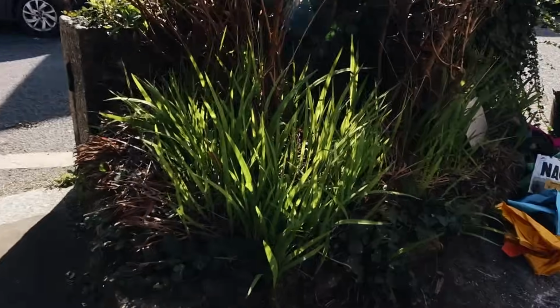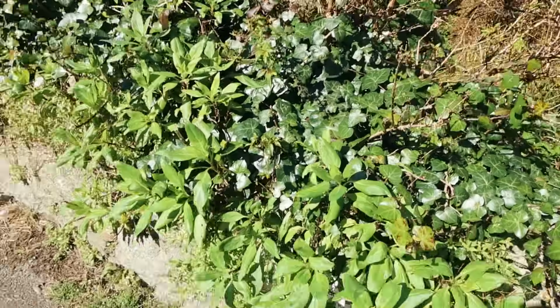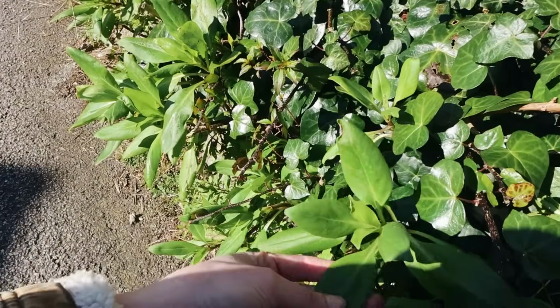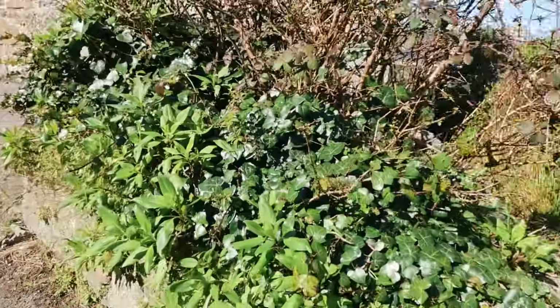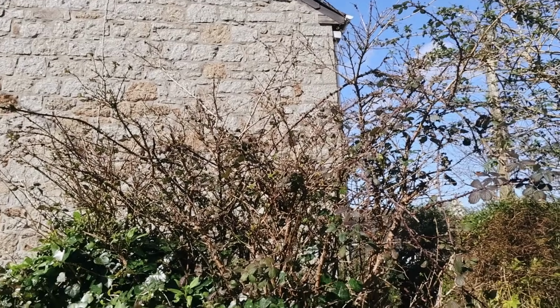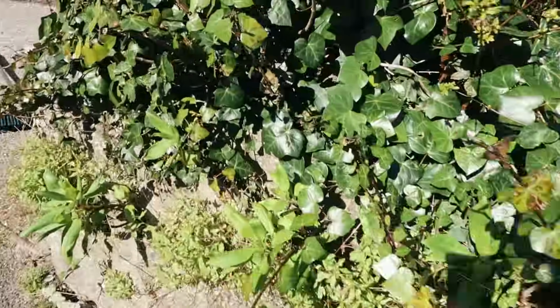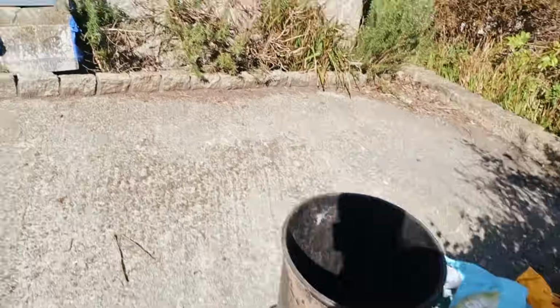I think I might start here though, because there's a lot of ivy. As you can see, I'm not sure what this plant is. I took a photo of it. There's a lot of ivy and obviously brambles, which we don't want. And I'm not sure what plant that is underneath the brambles. So that needs a lot of sorting.